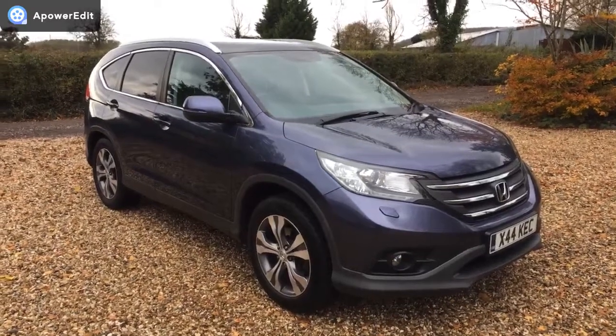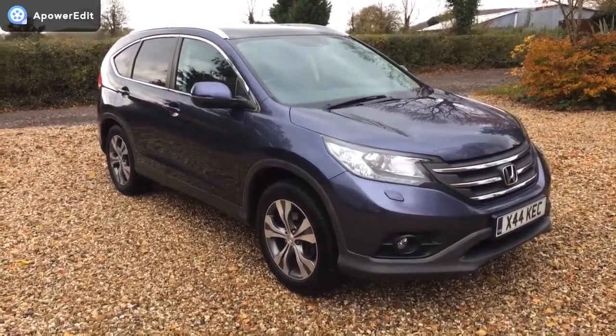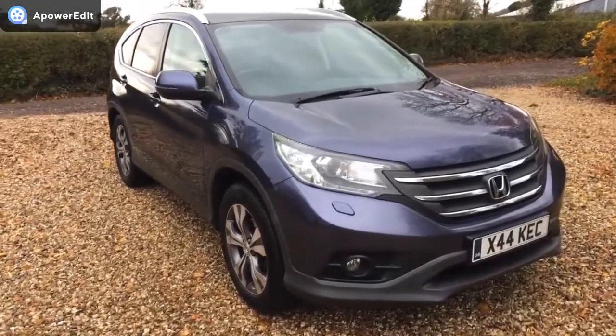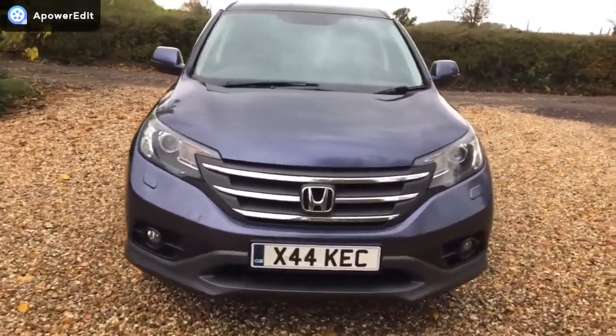Right then, this is a walk around video, and this is for a Honda CR-V 2.2 EX diesel. Finished in this really lovely metallic blue with a full black leather interior. Just one owner from new, and it comes on this private plate. It's a 2013 car, but the private plate is coming with the vehicle, which is a lovely touch.